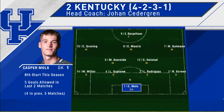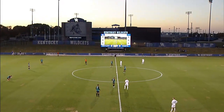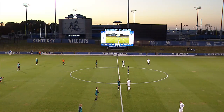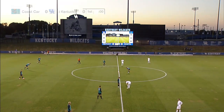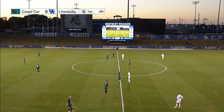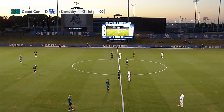They'll need to get some goals going this season, as the Kentucky defense that we highlighted in the open hasn't been itself lately. Got to credit the opposition. But here we go, Kentucky in the home white, Coastal Carolina in the green. I'm sure that's probably an emerald or something like that. It's not just green, with the black trim. I like that color combination.